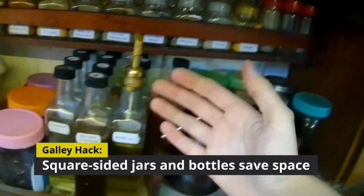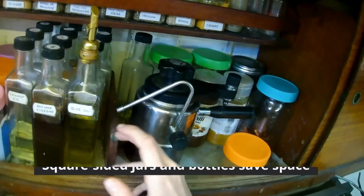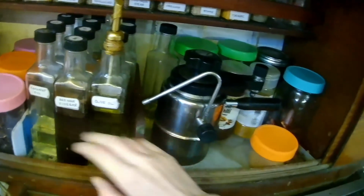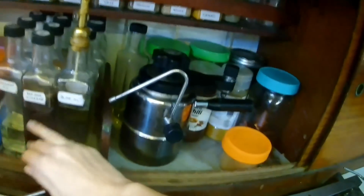A lot of people are afraid to have glass anything on their boat, and they buy all this plastic stuff. I love glass, and I've never broken one of these. They've held up pretty well for me.